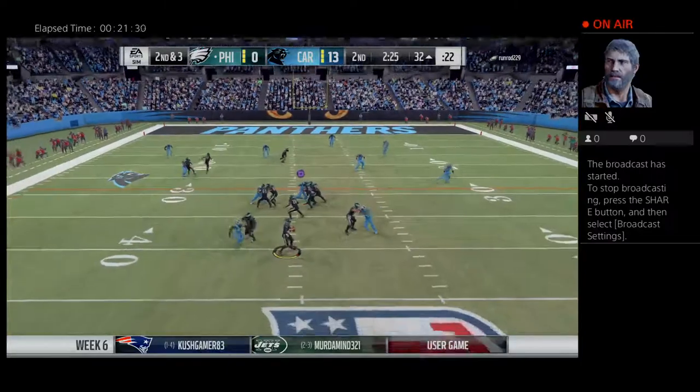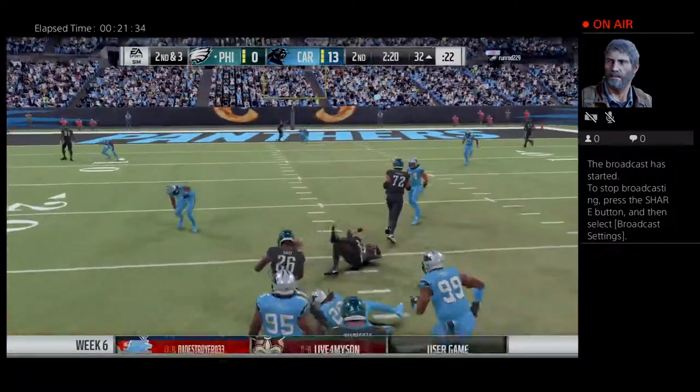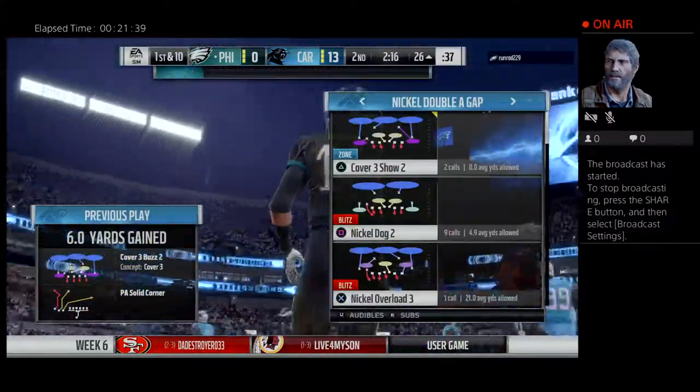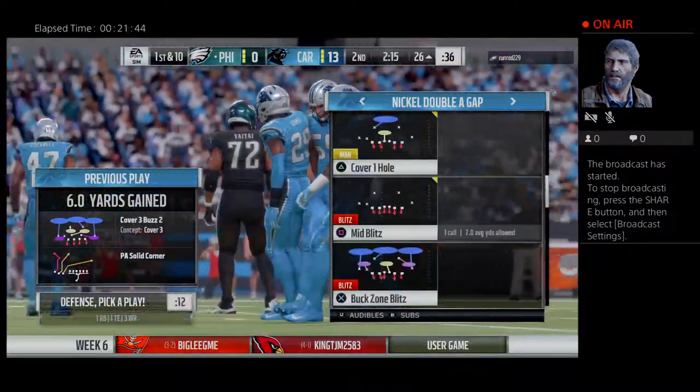On play action, Wentz, buying time to his left. And he'll be a little shy of the 25, at the 26-yard line. Wentz can pull it down when he needs to, and the 6'5 quarterback picks up the first down.